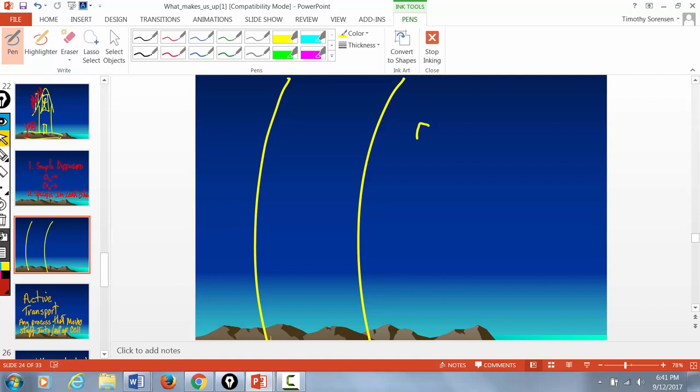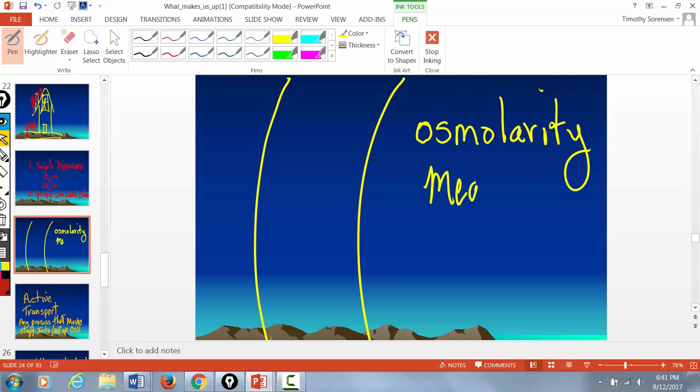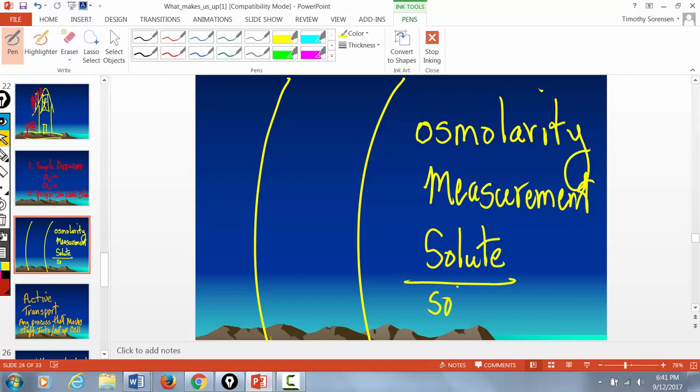This concept is called osmolarity. You learned about this in chemistry, where you had to make a one molar solution. Say yeah. All right. So osmolarity is a measurement. And it's a measurement in your book. It's called solute over solvent.